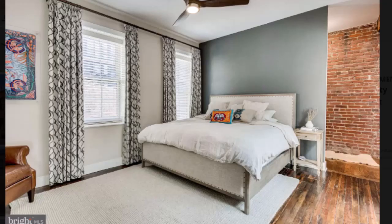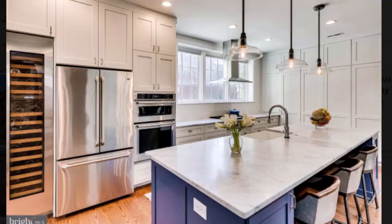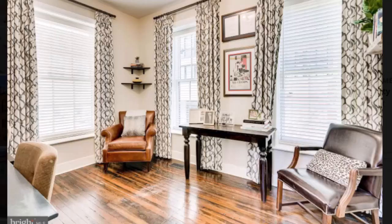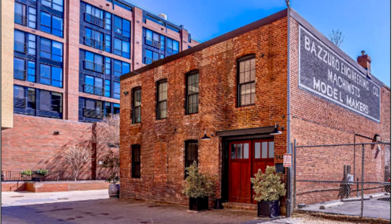Well, I personally knew that DC had a dozen or so alley houses because I delivered food to these strange addresses a few years ago with Uber Eats, Postmates, and DoorDash. But this one, I was not aware of. Because of the sale price, description, and its address, I am very interested in finding this place. So, I hopped on a train and I had to go find it.